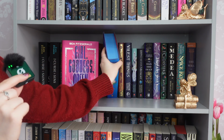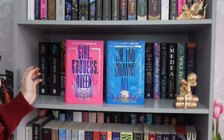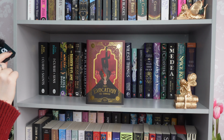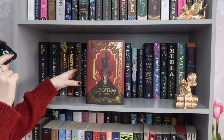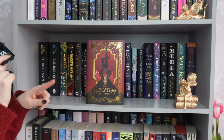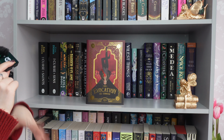And these two are part of a series. I believe this is a Hades and Persephone retelling by Bea Fitzgerald, and that's Girl, Goddess, Queen, and The End Crowns All. I've then got Evocation by S.T. Gibson. Not sure what this one's about, but I have kind of read one book by S.T. Gibson and wasn't a fan. I do still need to read A Dowry of Blood and this one, so jury is still out.